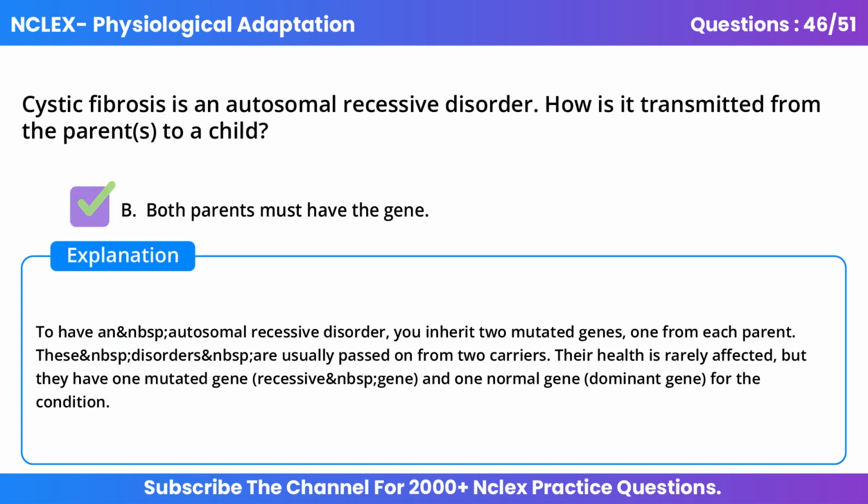To have an autosomal recessive disorder, you inherit two mutated genes, one from each parent. These disorders are usually passed on from two carriers. Their health is rarely affected, but they have one mutated gene, recessive, and one normal gene, dominant, for the condition.